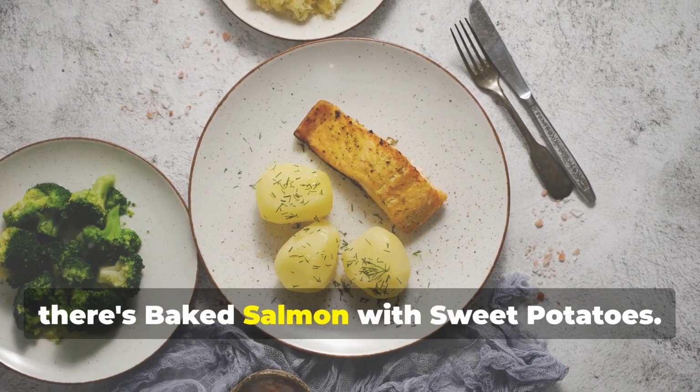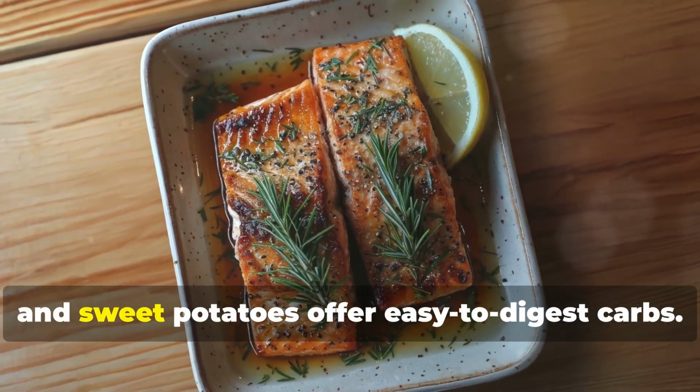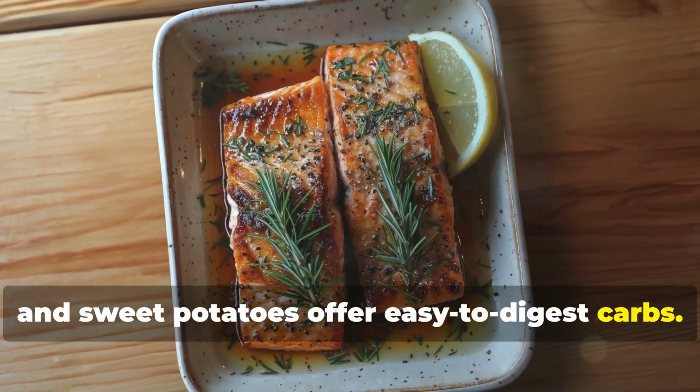Then, there's baked salmon with sweet potatoes. Salmon is rich in omega-3s, and sweet potatoes offer easy-to-digest carbs.